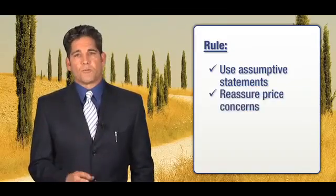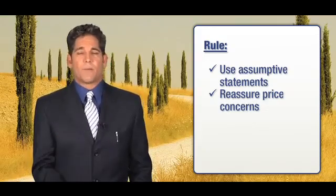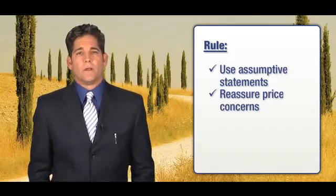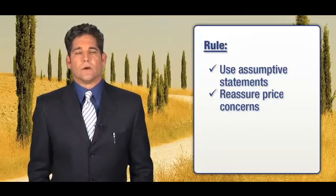Rule: reassure price concerns. Anytime your buyer brings up price, but how much is it going to be? Is it going to be too expensive? What are my payments going to be? What's the price? You have to continue to reassure people. Don't not answer that question. Don't not address that situation. Reassure the buyer's price concerns, okay?